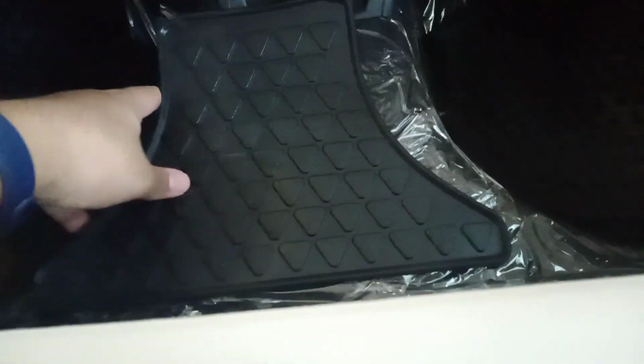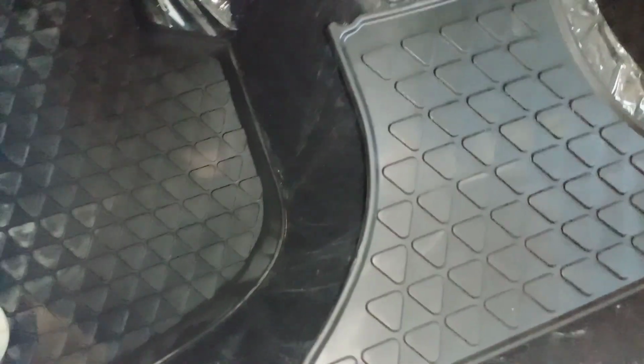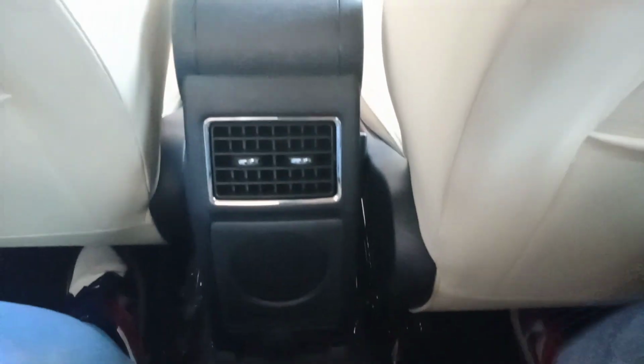something which is a problem with all German cars, which is the transmission tunnel hump. You can see how big the transmission tunnel hump is. I can show you how big it is. So this is a major problem. If I show you by sitting over here, it is actually a major problem for the person sitting in between. This tunnel is too large. This could have been smaller, but this is the case with every German car right now.